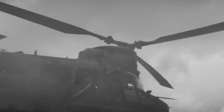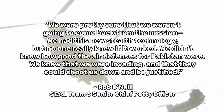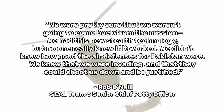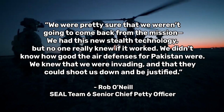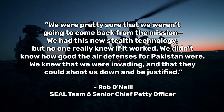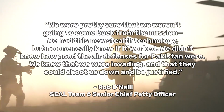I'm going to quote Senior Chief Petty Officer Rob O'Neill, who was a former member of the team that conducted the raid. "We were pretty sure that we weren't going to come back from the mission. We had this new stealth technology, but no one really knew if it worked. We didn't know how good the air defenses for Pakistan were. We knew that we were invading, and that they could shoot us down and be justified."